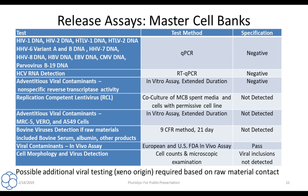And then there are in vitro and in vivo assays that are intended to determine if there's any virus in the bank. So you would co-culture with MRC5, Vero, or A549 cells and do an in vitro assay. You'd also do an in vivo assay. There's direct inoculation of eggs or rodents to look for viral contaminants. Also, if your product has ever come in contact with any sort of bovine material, you'd also have to potentially do bovine virus detection. And if you have used anything that was porcine, like trypsin, derived from pig gut, or you've co-cultured them with mouse feeders, you'd have to do porcine or murine virus panels.